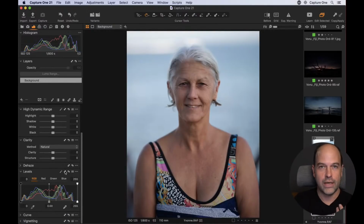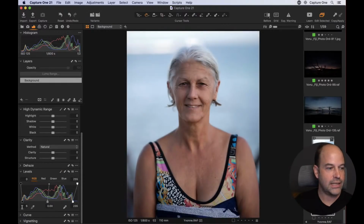and it's not always 100% necessary, but what I'm going to do is hit auto here, and that will just set my levels, so it will move the endpoints in, and that will just give us a better base contrast to start with. And now we've got a nice even spread of tones, always from shadows to highlights. So that's given us a good start. Now we could stop there if we wanted to.